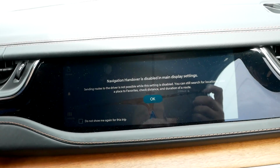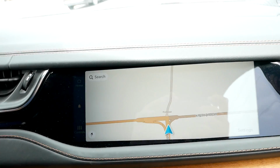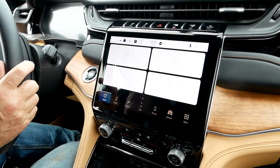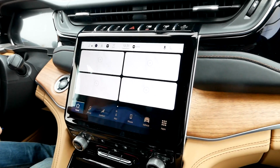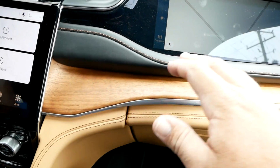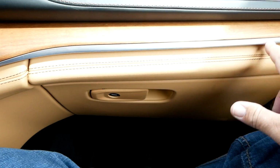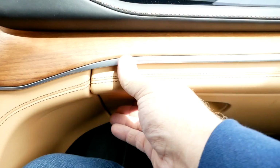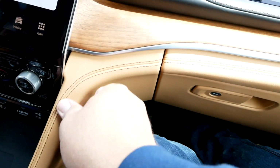For me personally, this is my favorite function, having my own navigation map, so I'm able to check out things on my own right in front of me. I don't have to mess with the screen over here if Dad wants to look at his radio or whatever. So this is a pretty cool feature. And then outside of that, just look at all the materials. This wood is absolutely beautiful. It's wrapped with this chrome finish. The leather feels nice and looks good. You get a different leather on the dash than you do down here with this cream color.